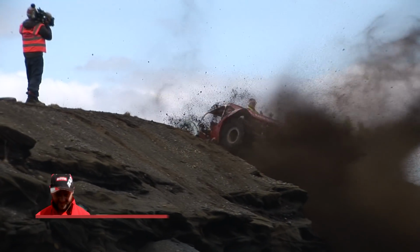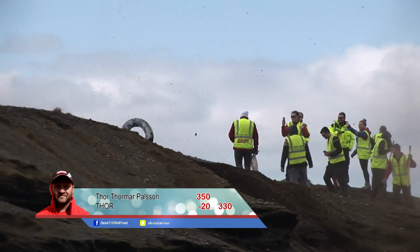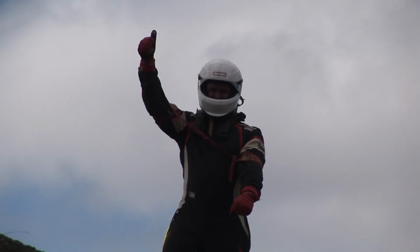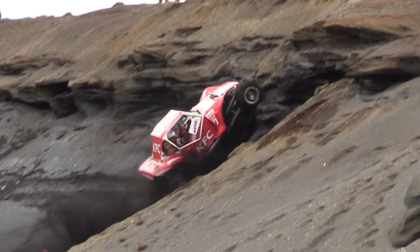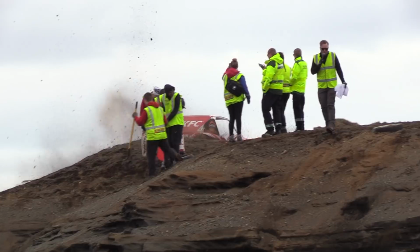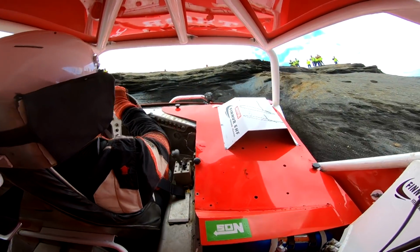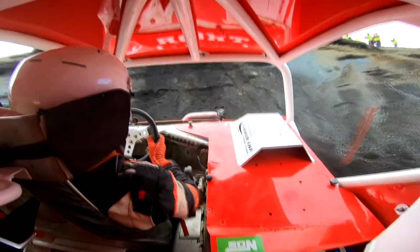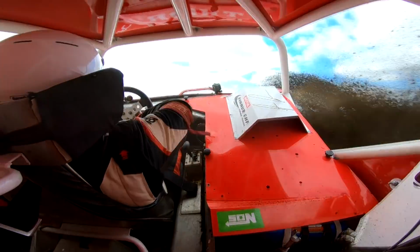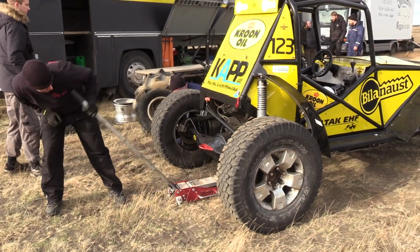Look at that, the way that he managed to place the car through the gate. That's fantastic from Þór Þormar, and that's how you become a champion. 330 points, and first course of the year, 100-point lead. Look at that. Proper driving from Þór Þormar. Let's get this from inside. Let's get the action. See, look at this, very calm until he just goes for it and gets it through. Awesome drive by Þór Þormar.